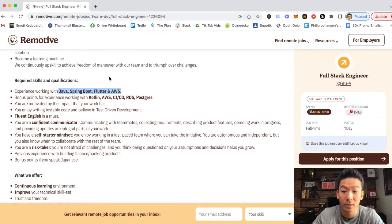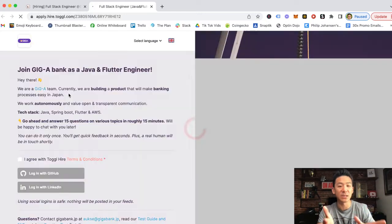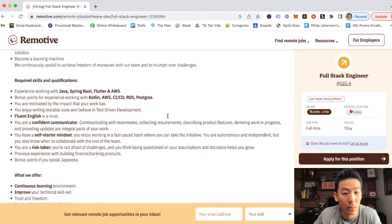It's really, really important for you to understand that. This one pays between 50,000 and 70,000 euros per annum. So it's roughly about 5,000 to 6,000 euros per month, right? Apply for this position, and it'll bring you to wherever this particular company is accepting their job applications from. So this one is on hire.toggle right here, and this is where you would actually apply to the job. This is on a website called Toggle, right? So pretty cool right here.